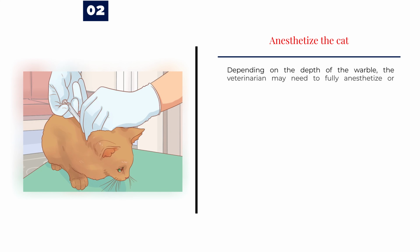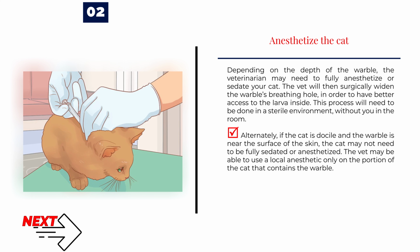Number 2. Anesthetize the cat. Depending on the depth of the warble, the veterinarian may need to fully anesthetize or sedate your cat. The vet will then surgically widen the warble's breathing hole, in order to have better access to the larva inside. This process will need to be done in a sterile environment, without you in the room.